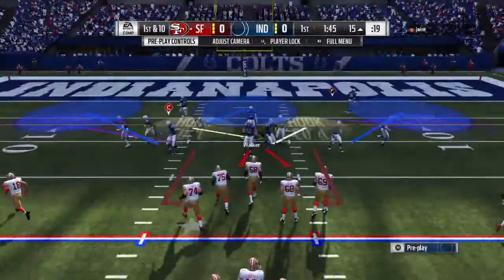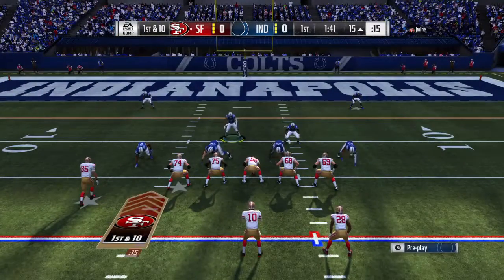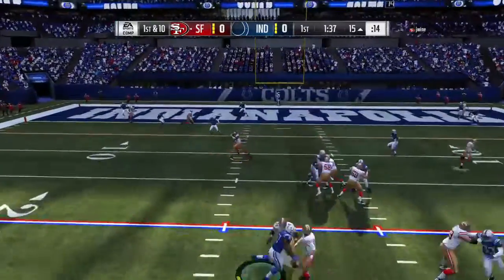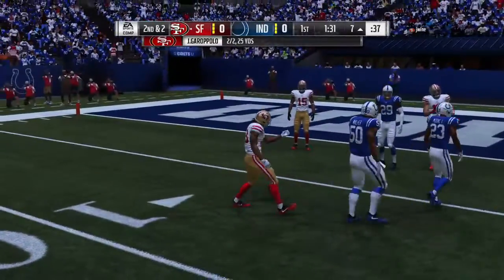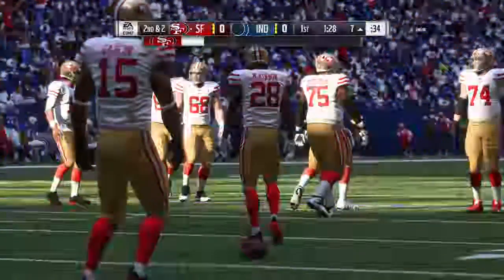49ers with their first trip to the red zone thus far. They've got a 1st and 10 at the 15. A shotgun snap for Garoppolo. Now he'll dump it underneath to his running back, complete. A great move in there, but it only takes him to the 7. He's dropped there. Give him 8 on the play, and it's a second down.